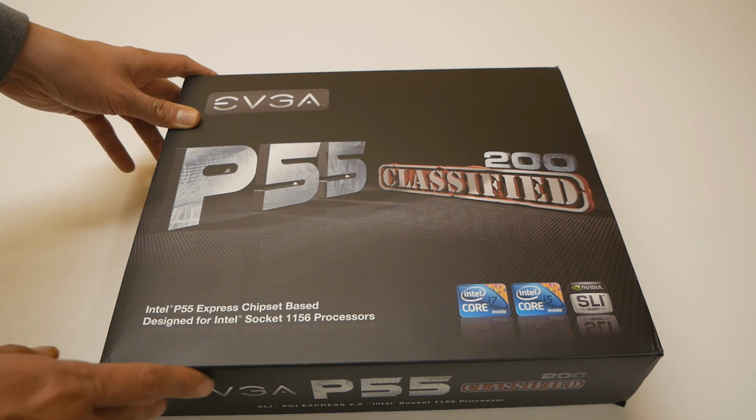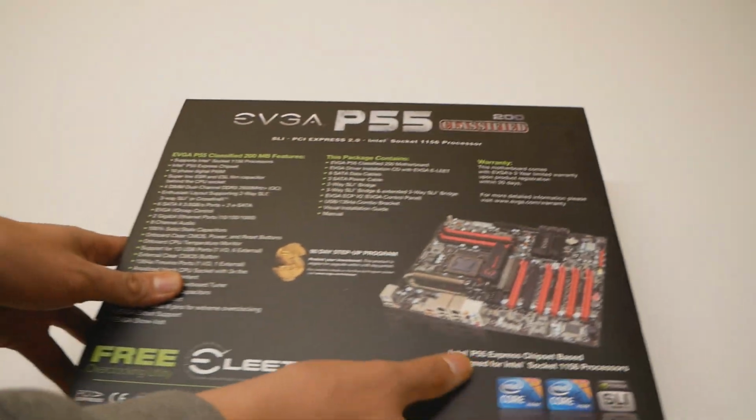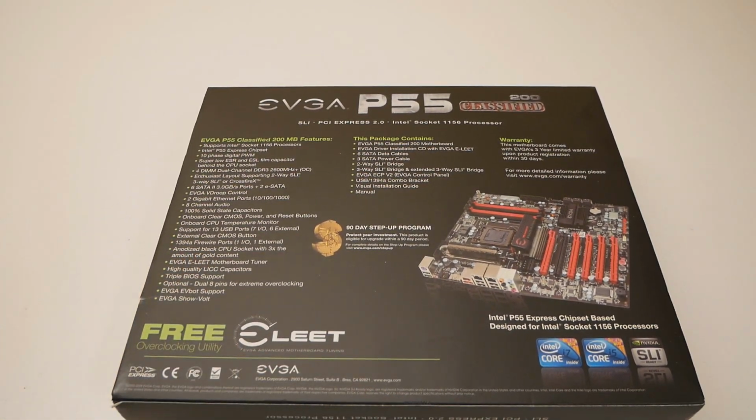So yeah, Intel P55, 1156 socket. Let's look at the backside first before we open up this whole packaging.